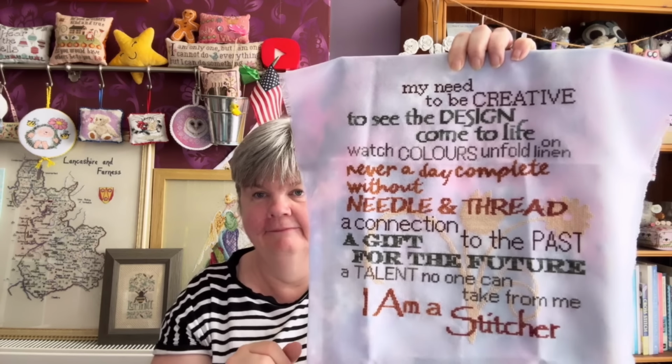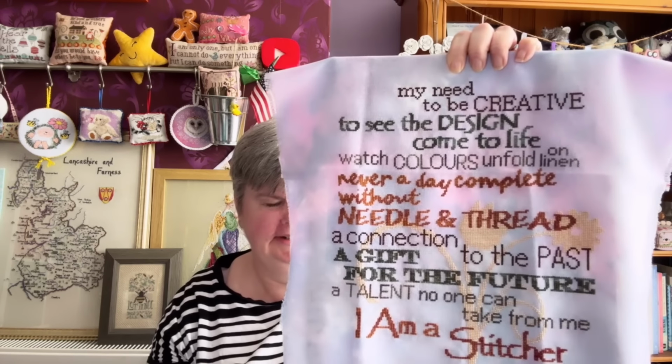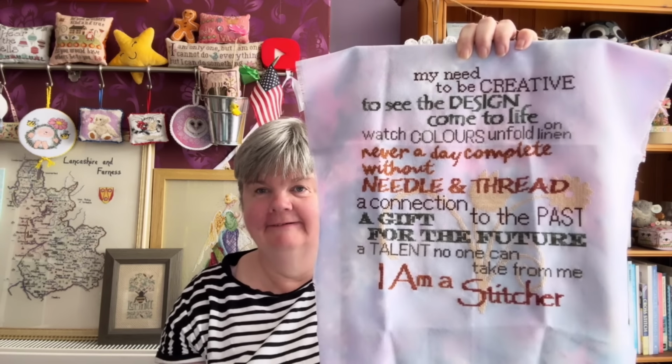This is definitely a Pole Stitches fabric. I think it's Morning Mist. Can't remember which one it is, but I do like that design.